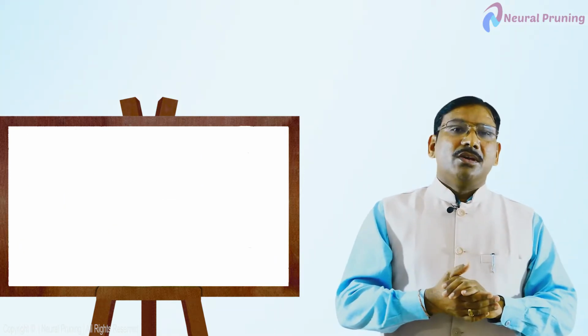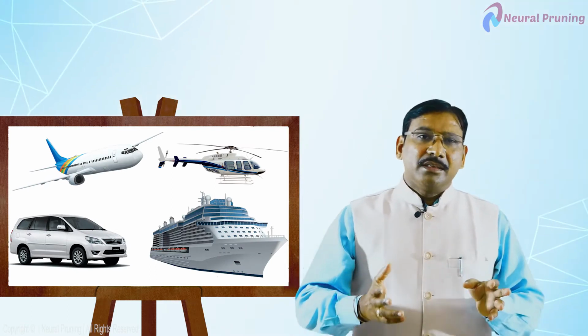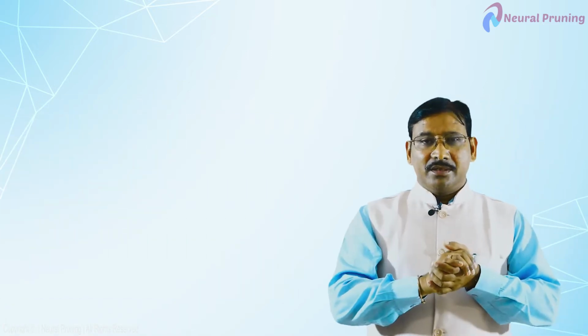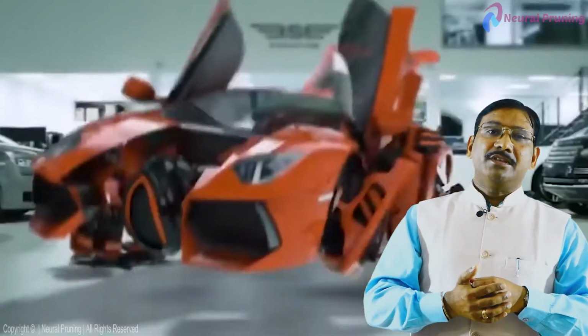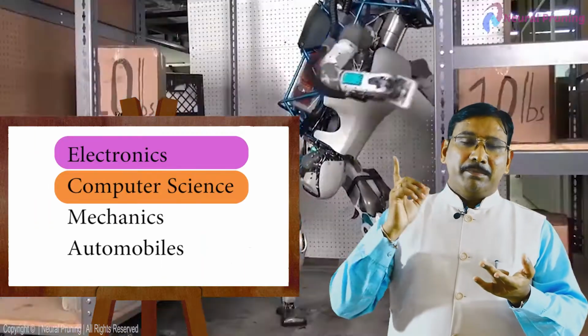Not only this, aeroplanes, helicopters, cars and ships, all these have electronic devices. And robotics is one of the major evolving branches nowadays, which is also a subset of physics. It includes all the fields like electronics, computer science, mechanics, automobiles, and all these things integrate and so on.